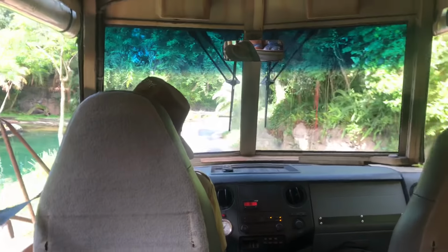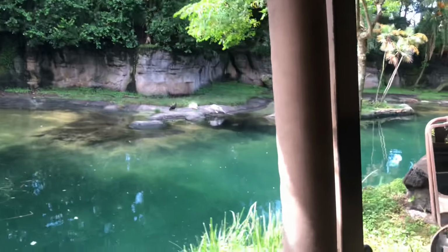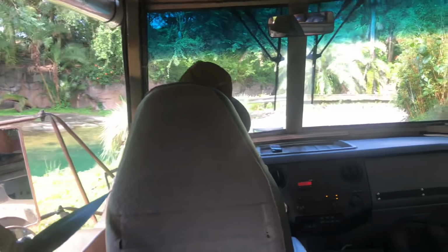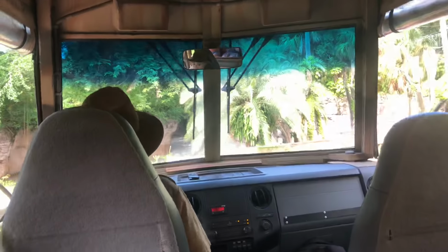Over on the left-hand side as well, I do see some pink-backed pelicans. They get their light pink color during mating season. The males and the females will both incubate their eggs for 30 days. And they're one of only a few species of birds that are cooperative hunters, which means that they work together and hunt in a group.